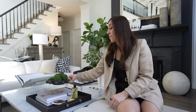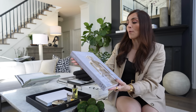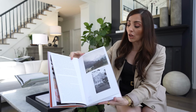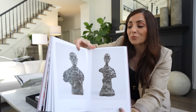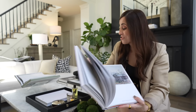But yeah, I've got this amazing little bowl, yet again, looks like it came from Morocco. It's just from Amazon. I had to have this book. This is Alberto Giacometti's work, and you can see, I just love artwork like this. So beautiful paintings and also sculptures, and oh my gosh, guys, it's just absolutely beautiful.